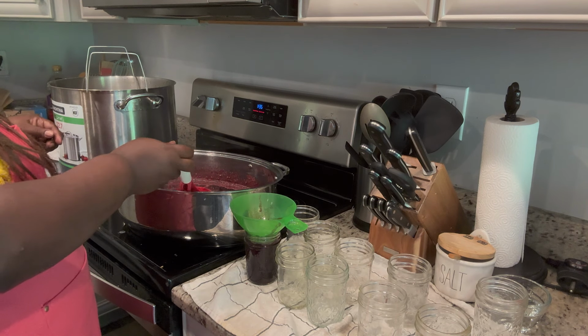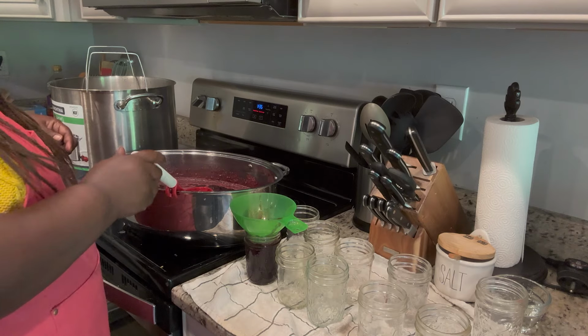I encourage you, if you have not ventured into canning, I would definitely start with water bath canning. The first 2 things that I canned were applesauce and jelly or jam. Those are very easy to do, especially if you have fruit trees. Get your own fruit, right, and process you some jelly. It's super, super, super easy.